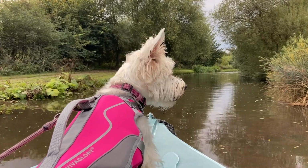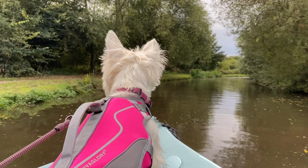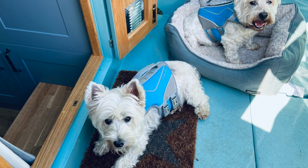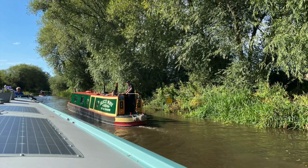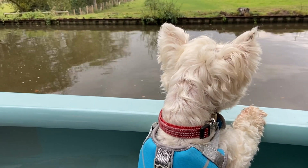We took them out for their very first cruise just to see how they got on. And as we predicted, Poppy absolutely loved it and just wanted to sit up the front all the time, keeping an eye out. The boys were happy just to lie in the well deck. But then Jasper got a little bit braver and wanted to see where we were going as well.